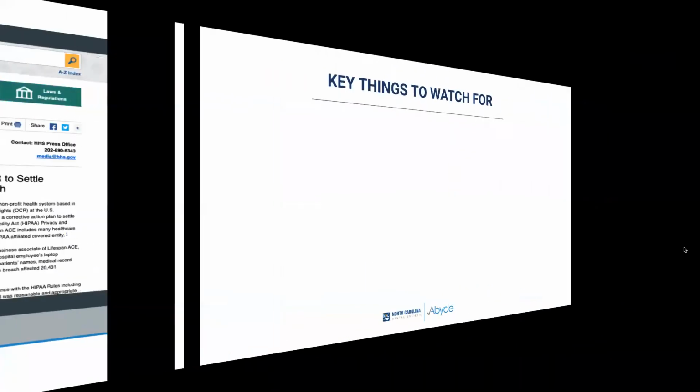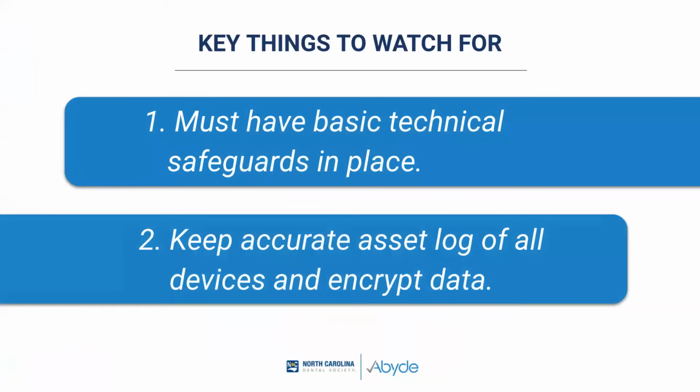We want to make sure, again, we have the basic technical safeguards in place that are covered in that initial security risk analysis, and also making sure we're keeping an accurate asset log of all devices that are storing and also have access to not only PHI, but also ePHI moving forward as well.